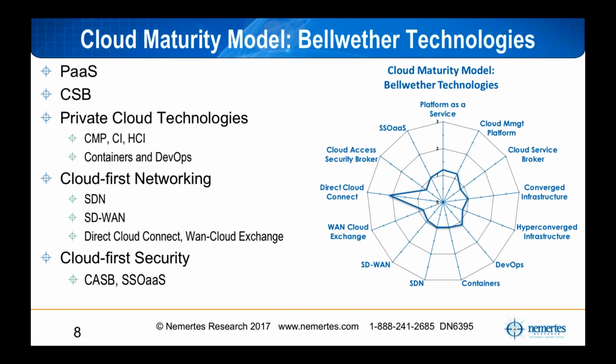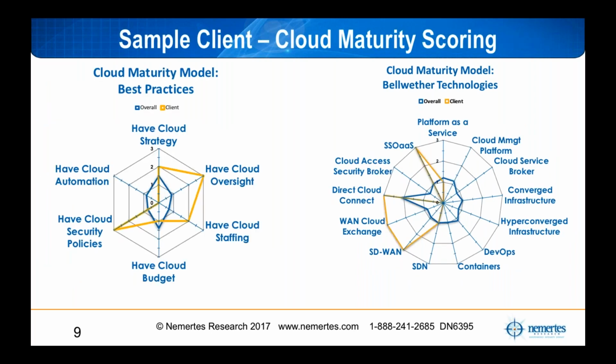Again, we won't dive into all of these technologies through the rest of this presentation, but we will cover most of the main ones. We'll leave containers and DevOps for another time, for a session focused specifically on those two things. And again, the cloud security tools we'll leave to a cloud security session in the future.